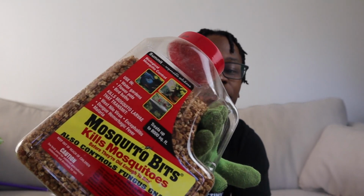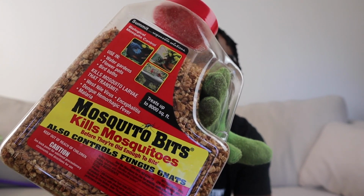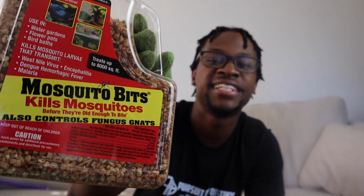If you look up how to get rid of fungus gnats, you will come across these mosquito bites that, as it says, also control fungus gnats. You will see this, and as you can see, I got the big container. Why? Because I just had to get rid of it all. And it was cool. You lay it down.